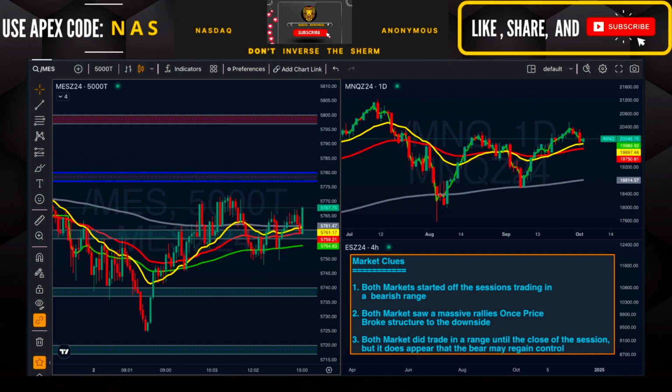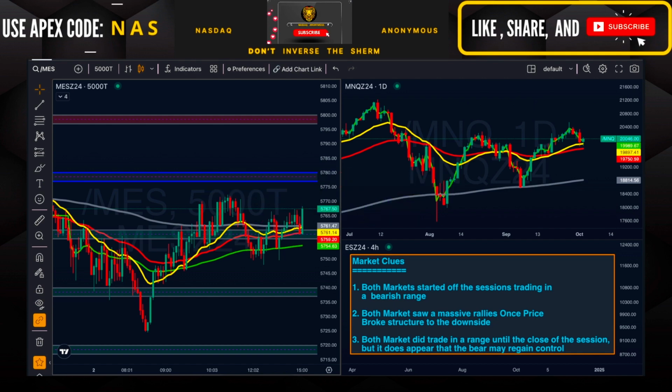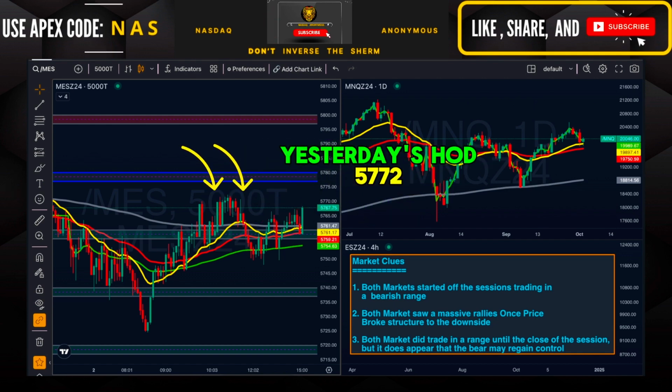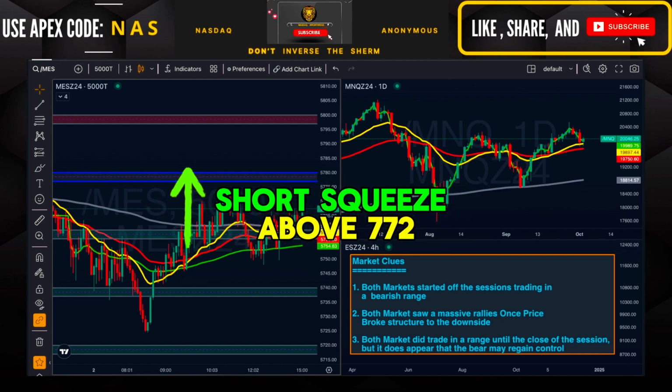And if the bears fail to hold this level and price begins to trade higher, then I'll watch the reaction when price trades back into a range between 780 and 775. Because 772 is the current high of day for yesterday's session, and a break above this level would result in a short squeeze to the upside.